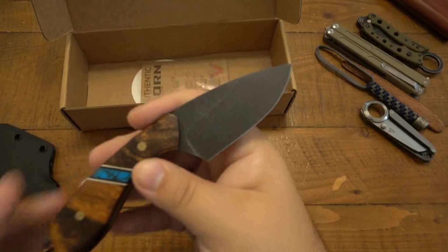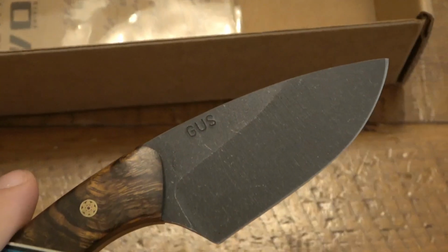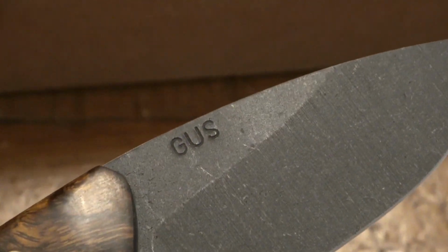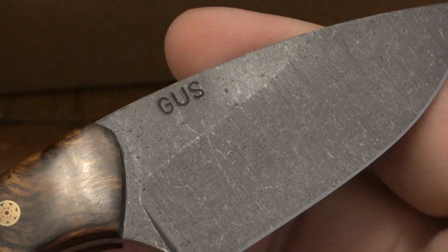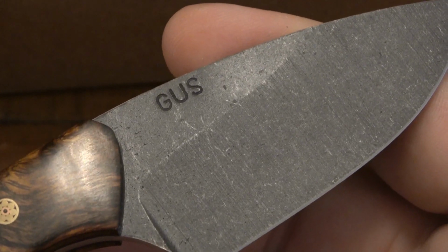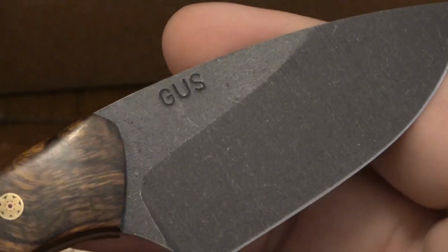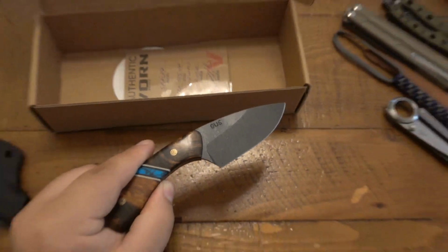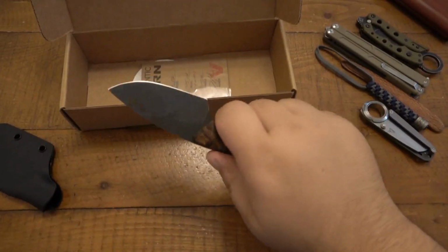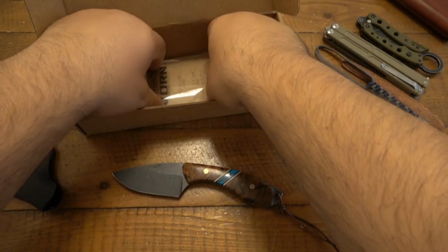All right, so zoom in here. He's got the Gus on the blade. Obviously he knows I love my neck knives, so when I'm wearing this around the neck, Gus will be close to my heart. That's just a really, really nice touch. So thank you so much, Scott. I mean, wow, this is awesome. This really is over the top. Very comfortable. It's obviously going to be a very usable knife with that steel.